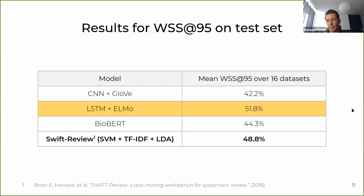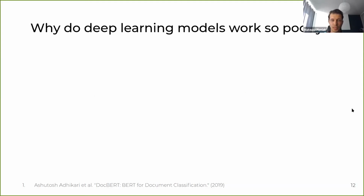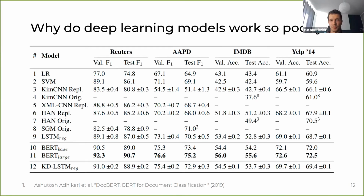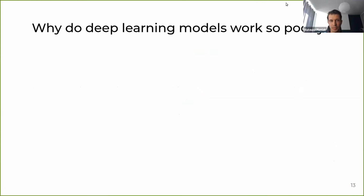So we tried to investigate our problem. We need to ask the question why it works so poorly. We found a paper called DocBERT, and they actually compared BERT with different techniques for different data sets. You can see that there are data sets which are not very hard to model. For example, SVM over TF-IDF is very competitive to the recent state of the art, which is BERT, for the Reuters dataset in this case.